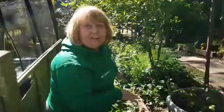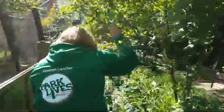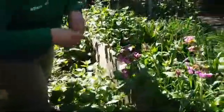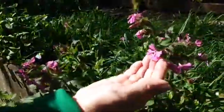It's a bit thick here, it's like getting through the jungle. Underneath the trees. Fantastic. Push your way through the trees. That's it, that's wonderful. And here we've got some beautiful pink flowers.